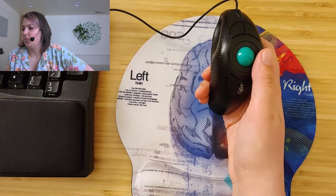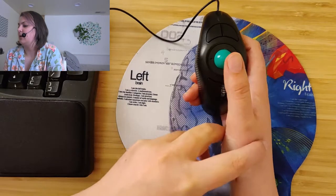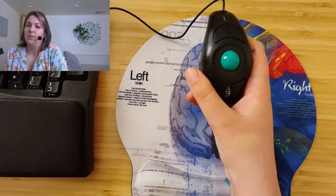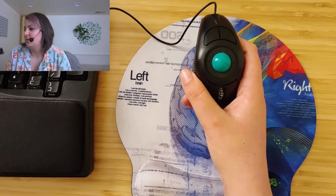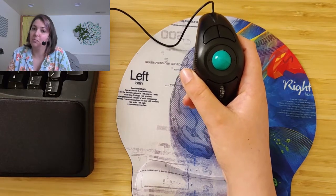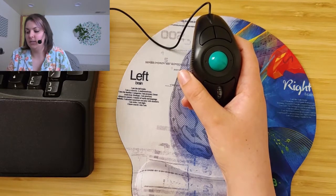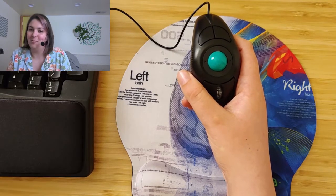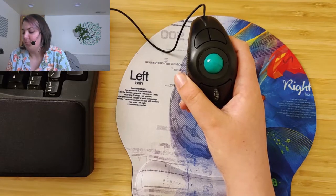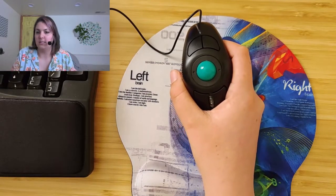This I used for 6 months very heavily, and then I started to have pain in my thumb. So I really can't recommend this mouse because you got to be careful, like really any form of mousing. Mousing is just such a repetitive task that it's going to cause problems kind of no matter what. But this, I would recommend for certain circumstances.